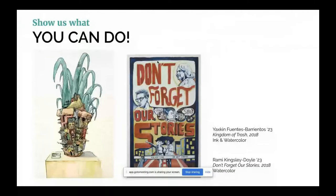The two pieces I have here on the screen are from two different students. The one on the left was actually a teeny tiny piece, just about 6 centimeters tall, very, very small and incredibly intricate and detailed. It was from a student who was applying for the architecture program. And so you can see this series of imagined cityscapes that he did. They were architecturally influenced, but also very playful, very detailed. And that told me a lot about what this student was interested in.